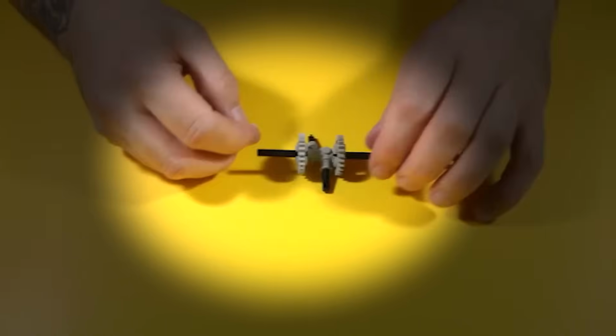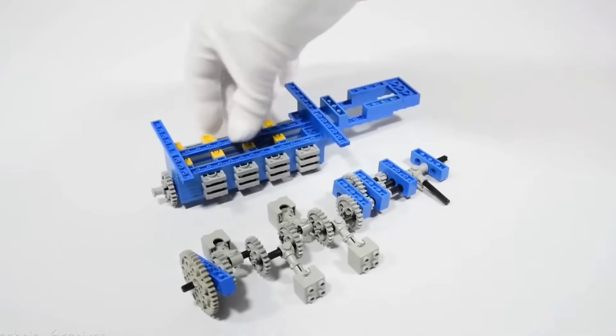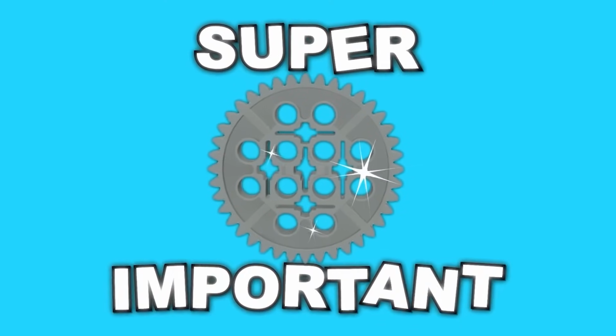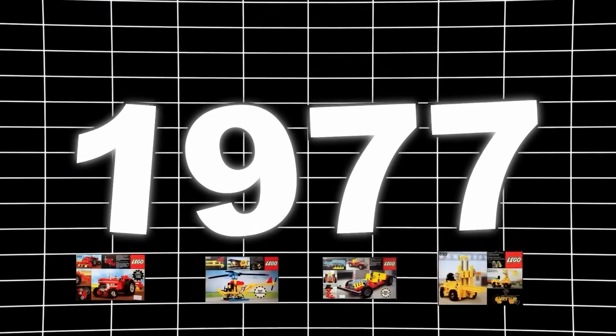As we know today, a lot of LEGO Technic sets rely on Gears to be built, and sometimes these sets can't even function without them, so they really are super important. After these Gears were released though, it took LEGO a pretty long time to do anything else in the technical category. That was until 1977.